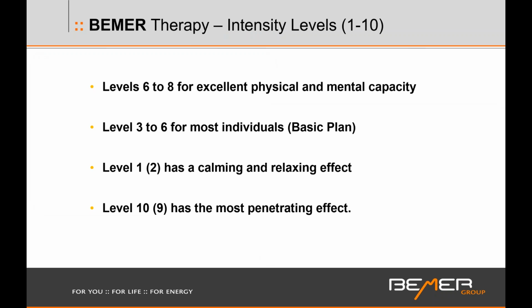The intensity levels, as we're going to go through the basic plan here, are set up in this way. Level 1 or 2 has more of a calming or relaxing effect, and I generally recommend that everyone starts on these lower levels. Levels 3 to 6, this is really following the basic plan, and this is for most individuals. 6, 7, 8, these are for my top athletes, people who are in excellent physical and mental capacity, younger individuals, and 9 and 10 levels, intensity levels. These have the most penetrating effect. I'll also say that more is not always better in this case, and most of the research studies have been done within the parameters, within the intensities of that basic plan.